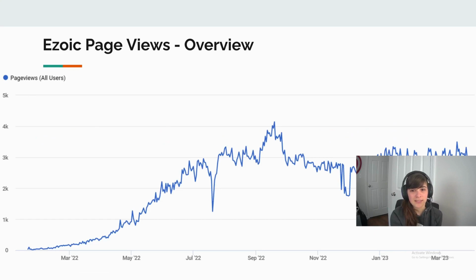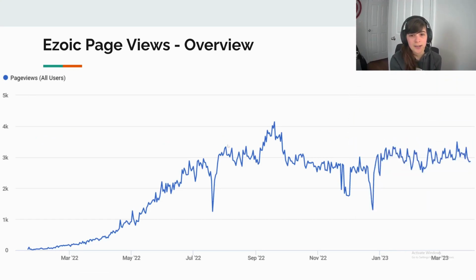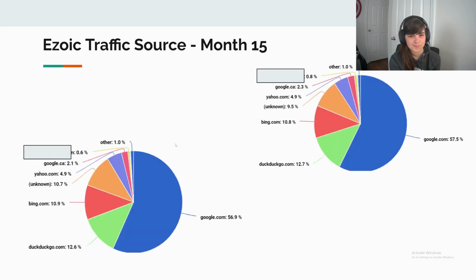So if we look at the Zoic page views overall, you can really see that it's leveled out pretty much since the beginning of the year. We had the great bump that got me really excited in September. Then was on a decrease, which was not fun for the holiday season. And it's kind of come back a little bit and seemed to plateau.